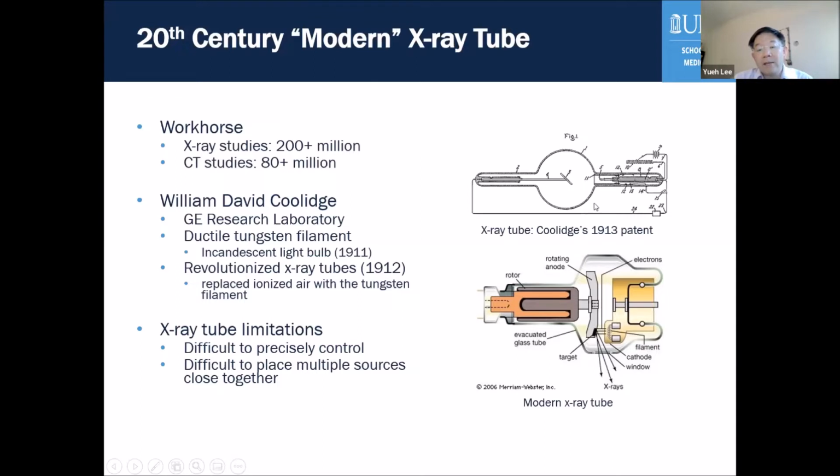This is his original patent in 1913. This is the modern X-ray tube. And while there are a lot more fancy parts and more labels on this lower one, the bottom line is the critical parts, the anode and the cathode here, correspond to the cathode and the anode here, all of which is essentially unchanged.